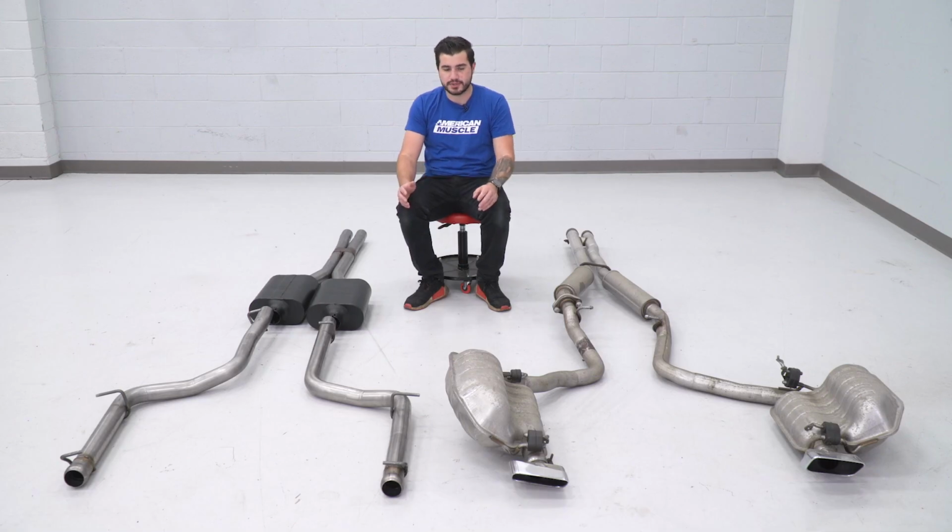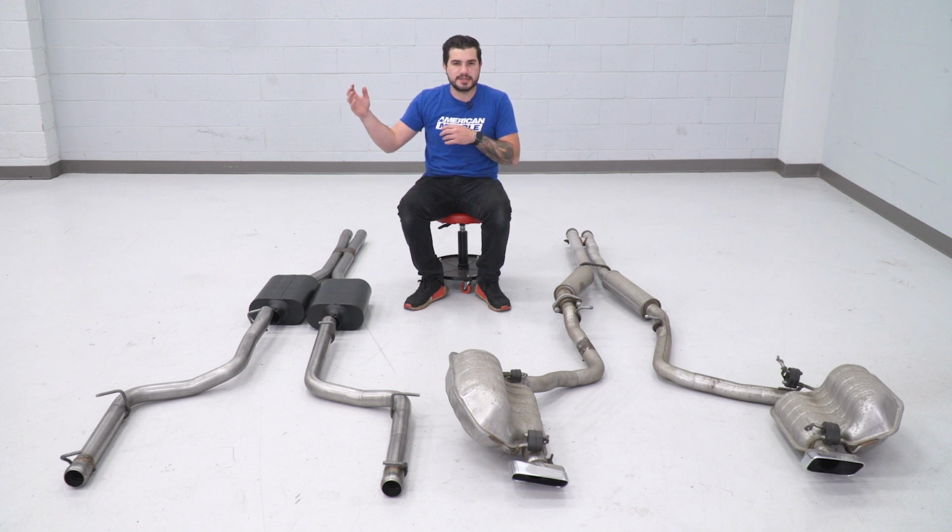So the last thing I want to talk about there is the tips. Now the Flowmaster system here does not include any tips whatsoever, so you'll be reusing your factory ones or replacing it with factory-like tips in the aftermarket.